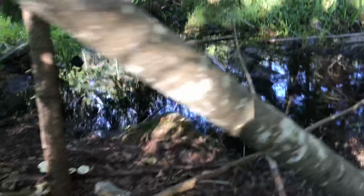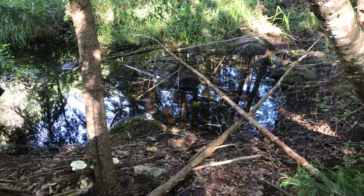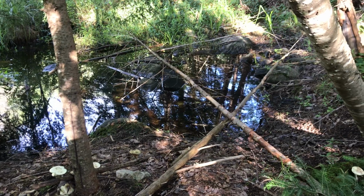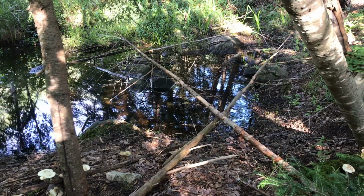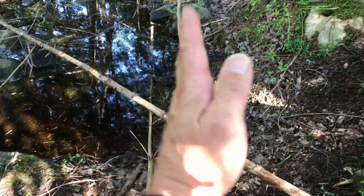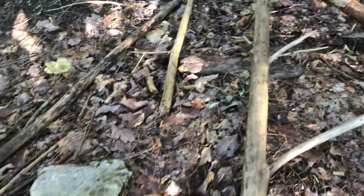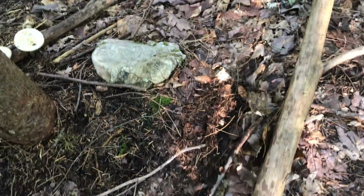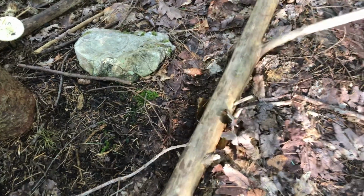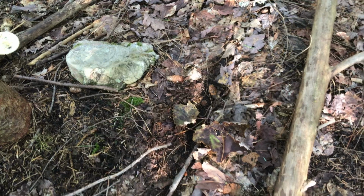Isn't that strange? Now, I would have presumed that this one right here would have been on top of it, because you can tell that where this one lay is a whole different program. There's leaf litter underneath of it.